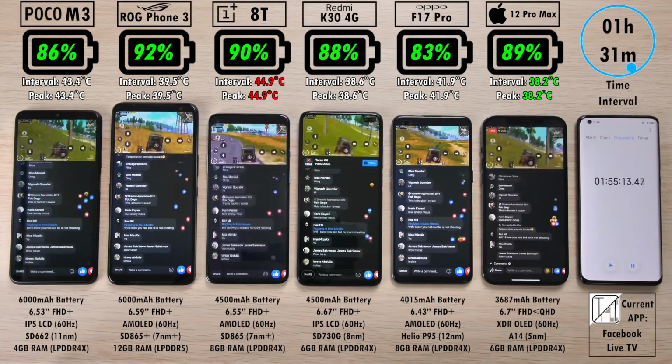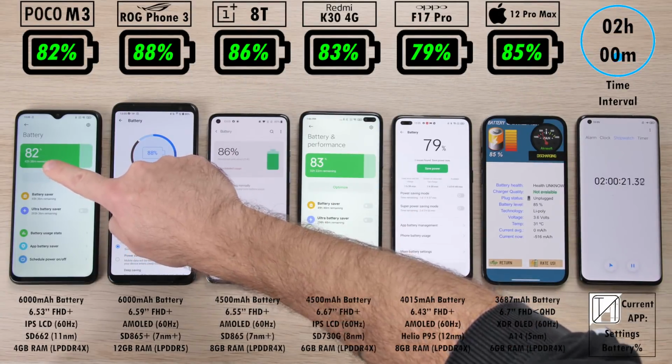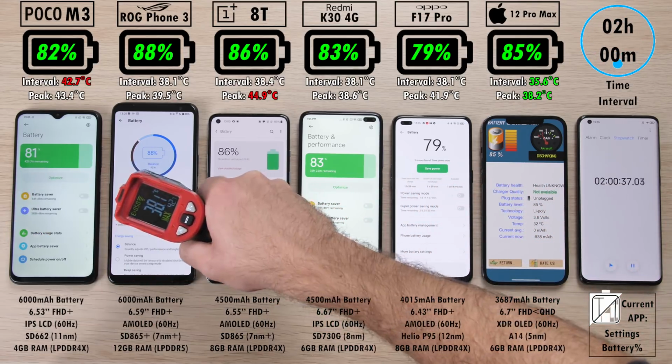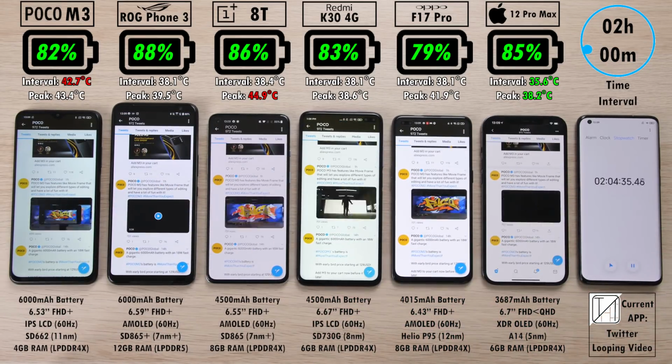We're nearing that 2 hour mark interval, and getting to that one, we have 82% on the POCO, which is now just 3% behind the iPhone, 88% on the ROG Phone 3, 2% ahead of the OnePlus 8T. The OnePlus 8T is indeed ahead of the Redmi K30, and 4% behind that is the OPPO with 79%.